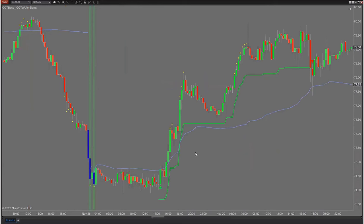Again, sticking to crude oil, still the 20-minute candlestick chart, showing you a bullish example. We have a bullish stripe signal from the indicator. However, as you can see, we're not jumping into the trade right away. We are waiting for a confirmation, which happens a couple hours later. And there you go, confirmation is given.